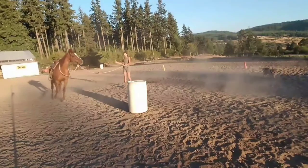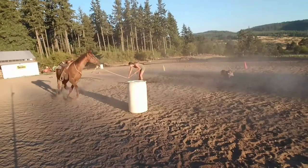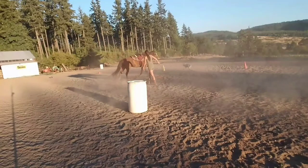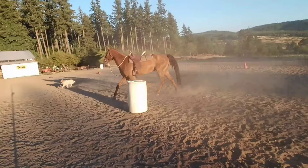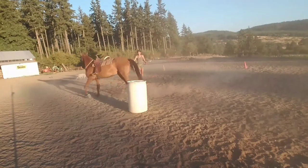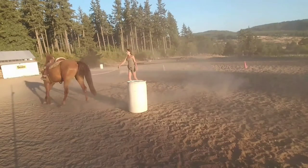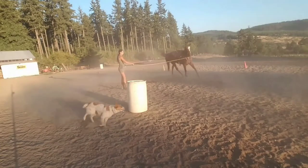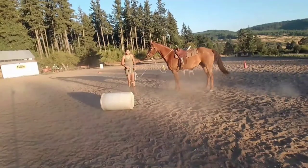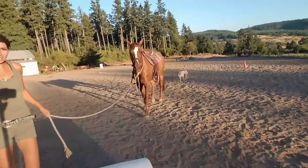First, I'm going to start off with groundwork. I have a barrel back here. He really does not. I'm just going to kick the barrel around too.